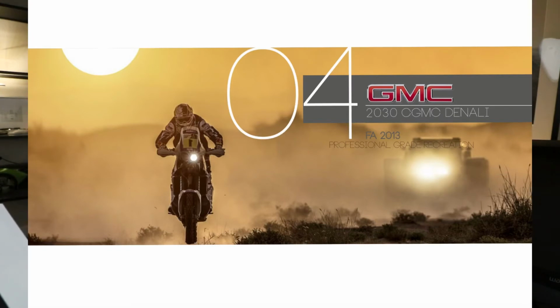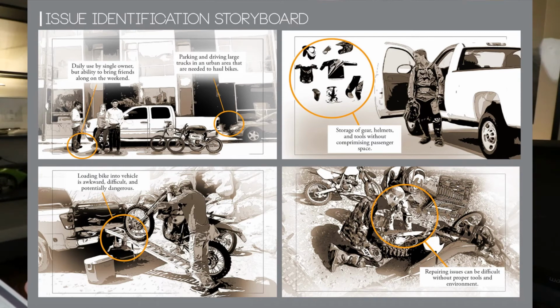Oh, okay, so my GMC project. This was from my junior year, so my sketches, I'm curious, are probably not as developed, so let's see. This was my introduction. Basically I was doing this truck for a guy who's a weekend warrior, takes his dirt bikes out, and I was trying to do something that could handle all his gear and work out well for him. Because it was a junior project, I probably left a lot of it out and just did the highlights.